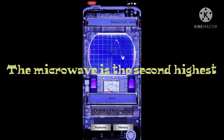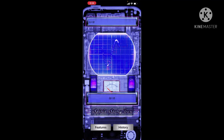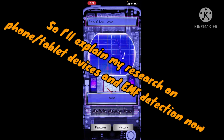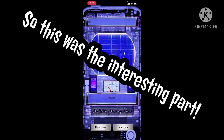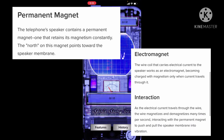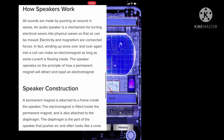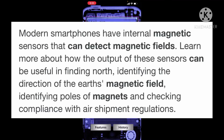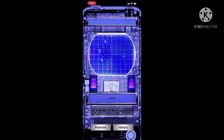Now, the thing about these apps, guys, after further research, no, they cannot detect electromagnetic fields. However, just like most electronic devices, cell phones have small little magnets in them. Now, these magnets can, in a way, fluctuate and detect magnetic fields according to the research that I've done online. So they can halfway detect fields, but it's not a 100% yes, they can detect electromagnetic fields, because they really can't. They detect half the spectrum to an extent. It's not a very strong detection.